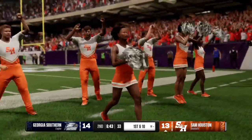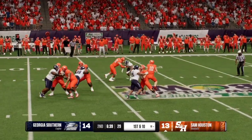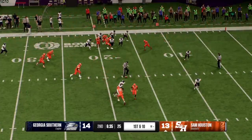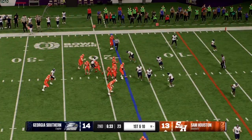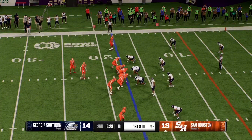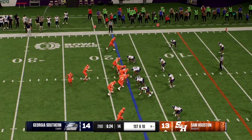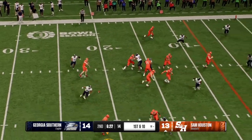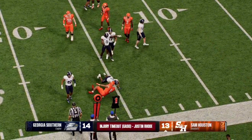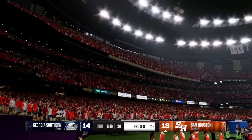He can throw it. He can buy time. He can run it. What can't he do? This guy's so talented. When he does stuff like this, there's no way to stop it. There's no way to coach a defense up against this. He's just really fast, and I can't catch him. A little pre-snap eye candy for the defense. A little release to the back. Man down on the play as the officials take a break to let him be checked out.